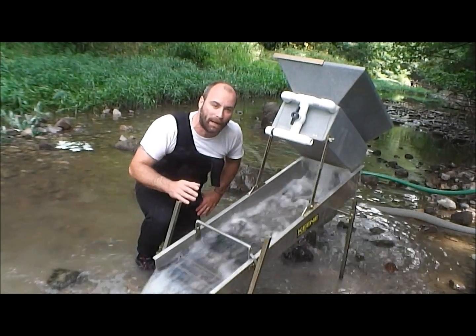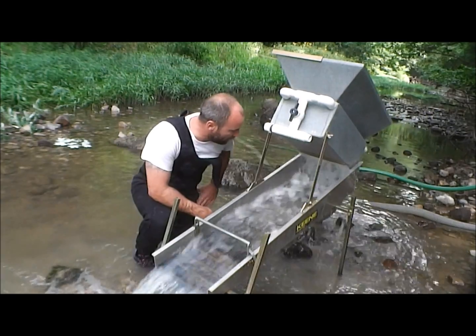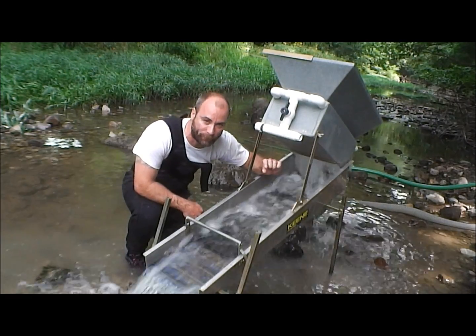I don't need big rocks. I don't want to pan big rocks. It's all fine gold. So I have it set up, and like you see, the sand gets caught up a little bit in the first riffle, but it works its way through on the bottom because the riffles are up.